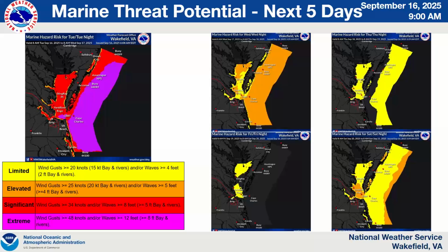But then once that low makes landfall, it will begin to weaken. And as it weakens, we're going to see those winds really begin to taper off Wednesday and Wednesday night. And then we kind of see Thursday through Friday night as well. We do have some limited risks with greater than or equal to 20 knots and waves of greater than or equal to 4 feet. And then with that backdoor cold front, could see some possibilities of some elevated marine threat potential as well to start off the weekend.